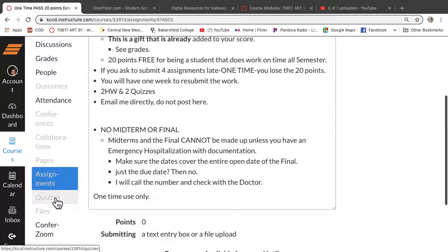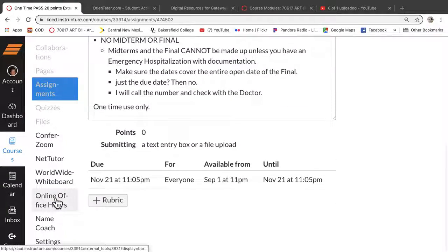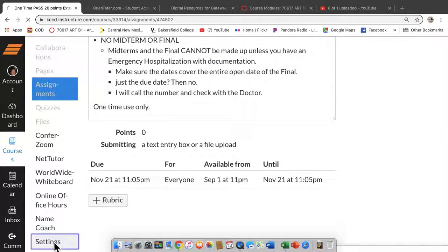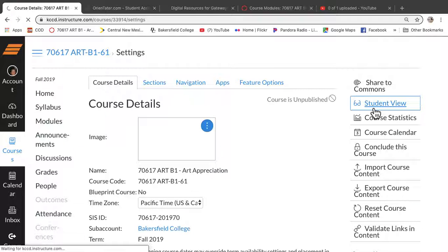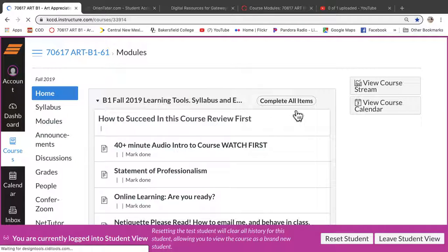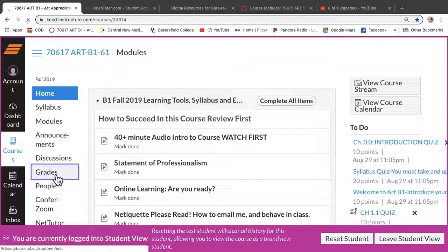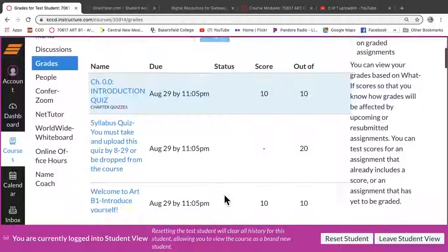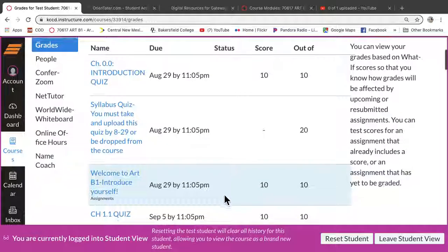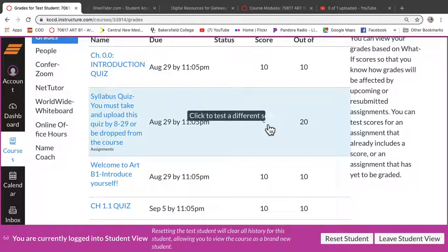Let's do that real quick. So I'm going to go down to settings really quick. And I'm going to go to student view. And there's a couple things I want to do here. One, if I go to my grades, I graded all my work already just to make sure everything was working. That doesn't mean everything's perfect, but I forgot to give myself a grade there.